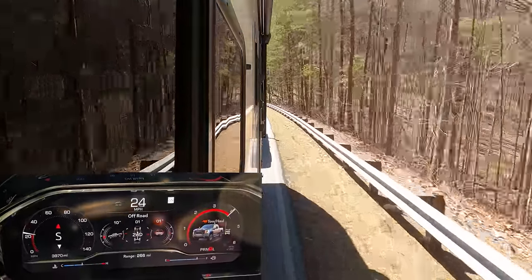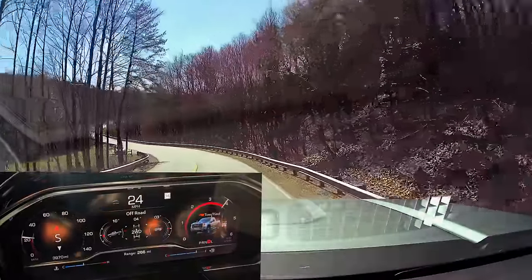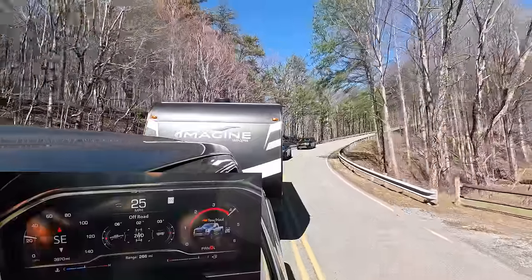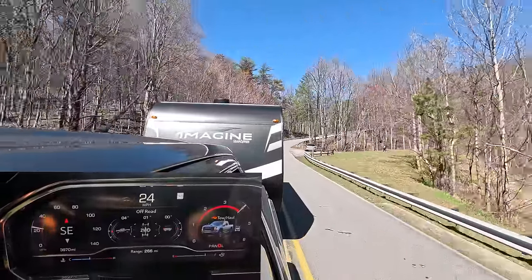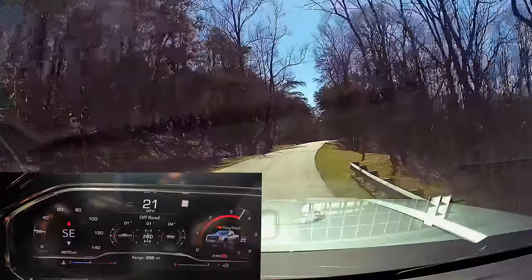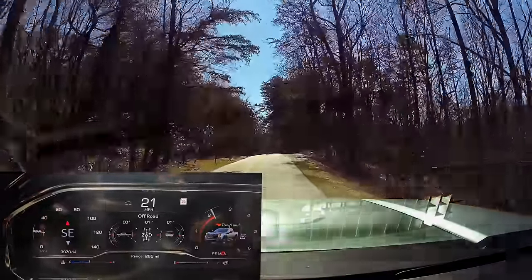And thankfully this is a shorter stint, so most of us don't have to be concerned about overheating our brakes. But that's pretty neat, with tow haul mode, the way it'll lock into that first gear. So now I'm on a flatter section. I'm going to gently press the accelerator and we should see it shift. There it goes into second gear.